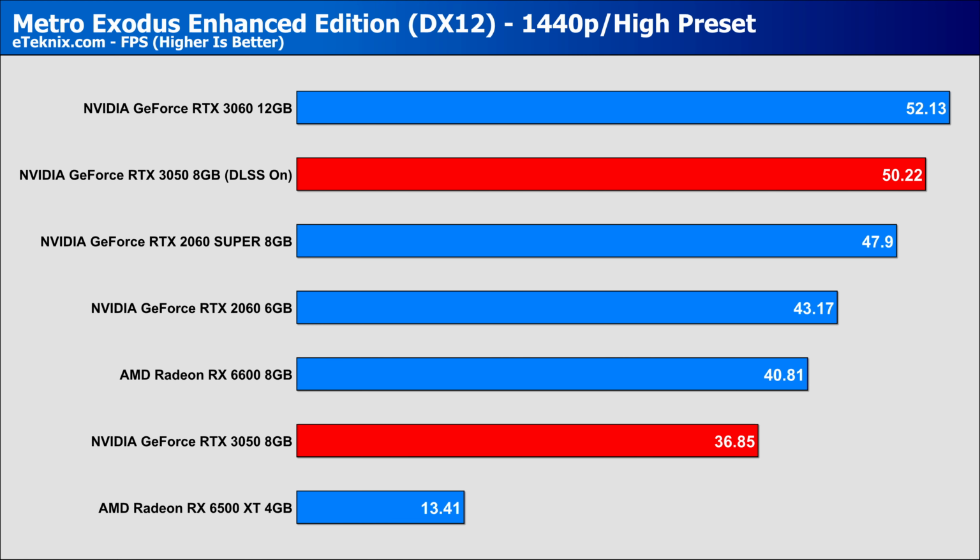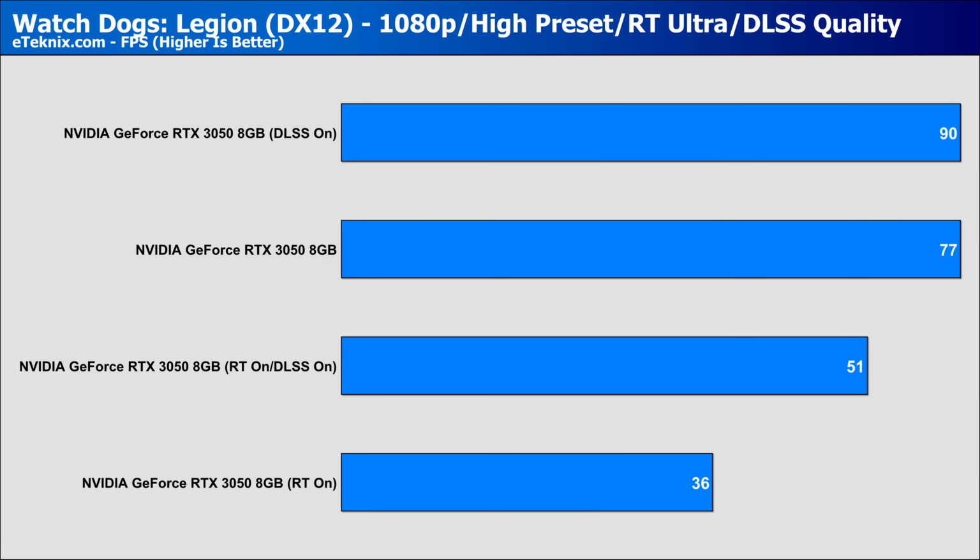That is pretty impressive. Finally, when looking at Watch Dogs Legion with ray tracing on, we saw quite a huge 53% dip when enabling ray tracing, taking it from 77 frames per second to 36 at 1080p. While ray tracing adds some amazing visuals, this is a bit too much of a hit for me. Enabling DLSS brought this back up slightly to 51 frames per second, but in my opinion, you'd want to dial the main settings down a bit to increase the FPS or simply turn ray tracing off.